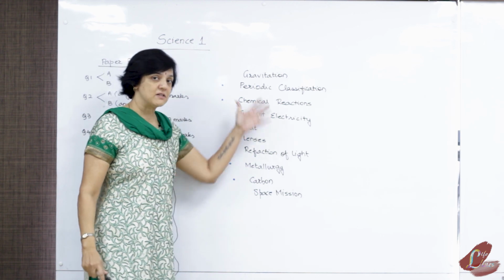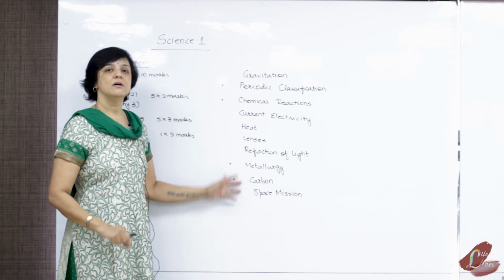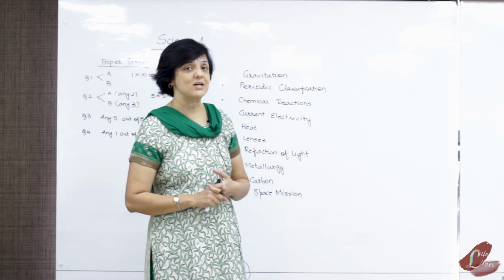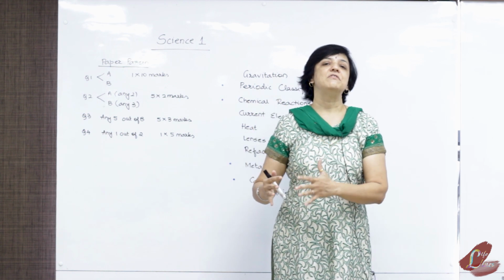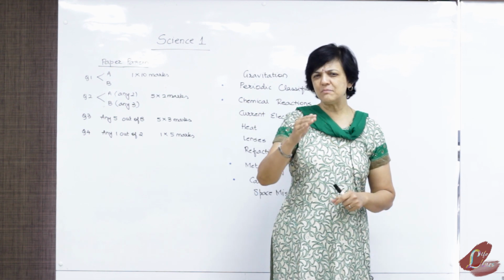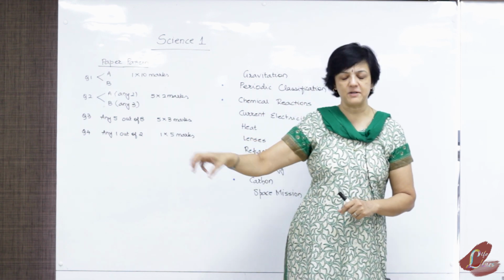Out of the 10 chapters that I've written here, the 4 that I've marked with a blue dot are the chemistry chapters. So you have 6 physics chapters and 4 chemistry chapters. Let's talk about the physics chapters first. A lot of students find gravitation to be the trickiest chapter. I'm not going to discuss each and every chapter, but I'll give you certain examples pertaining to every chapter.